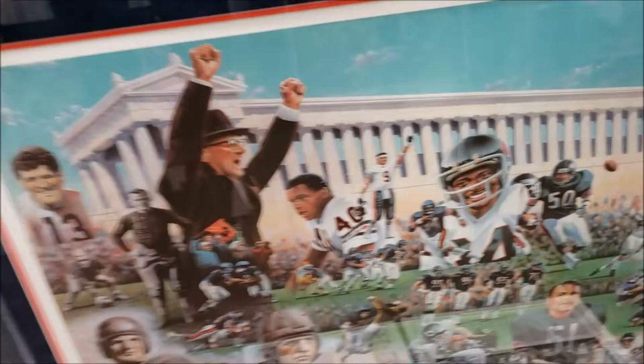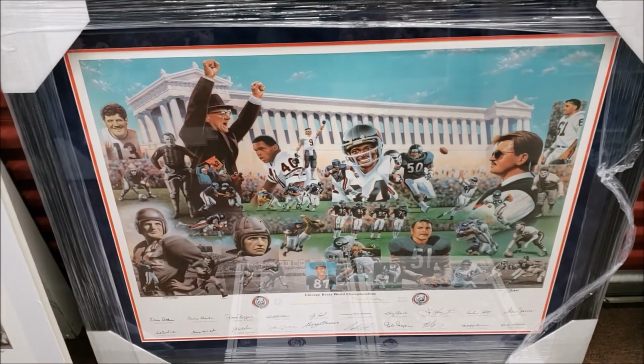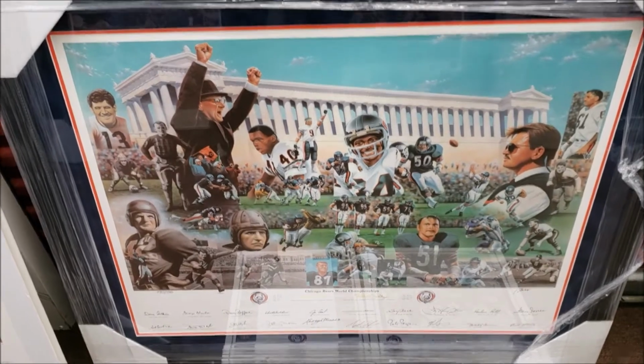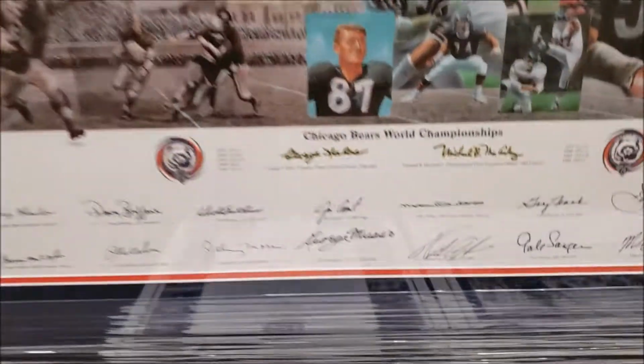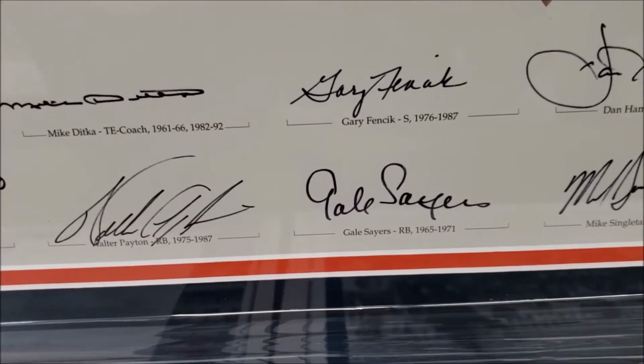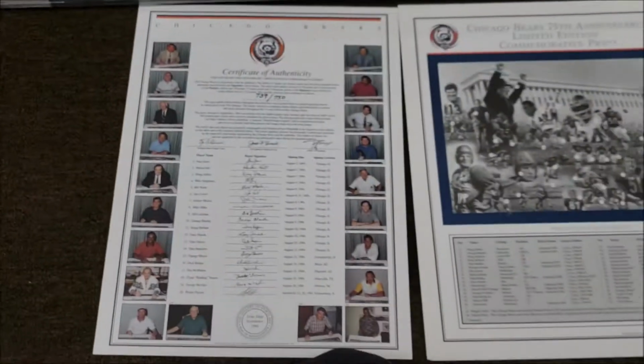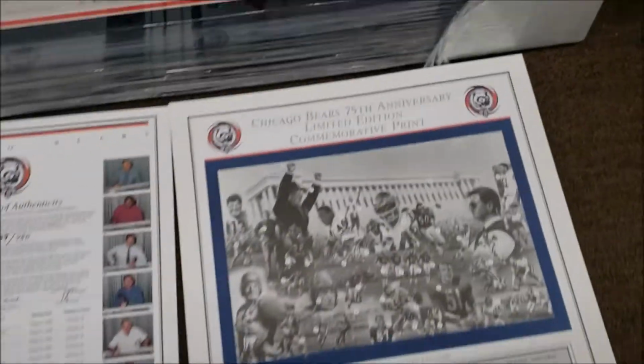It is the Bears 75th anniversary piece, an official piece with the Gallery of Sports Art, the Bears and the NFL. And I mean, the names on it, just unbelievable. If you see all the names who've signed this piece, it's really something special. Signed by the artist, numbered, the whole ball of wax, all the authenticity stuff you can see.